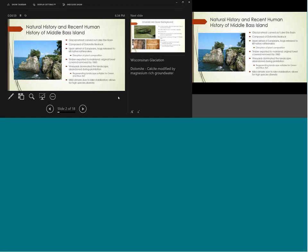Just to give you an idea of where human intervention started, they exported timber to the mainland, and the original forest was pretty much gone completely by 1860. So there was virtually no old growth, and it was starting from scratch. And there was lots of disruption going on along the way. So, for example, vineyards dominating the landscape, but during Prohibition, they had to shut them down. They were pretty much abandoned, and that's what we're left with, basically.